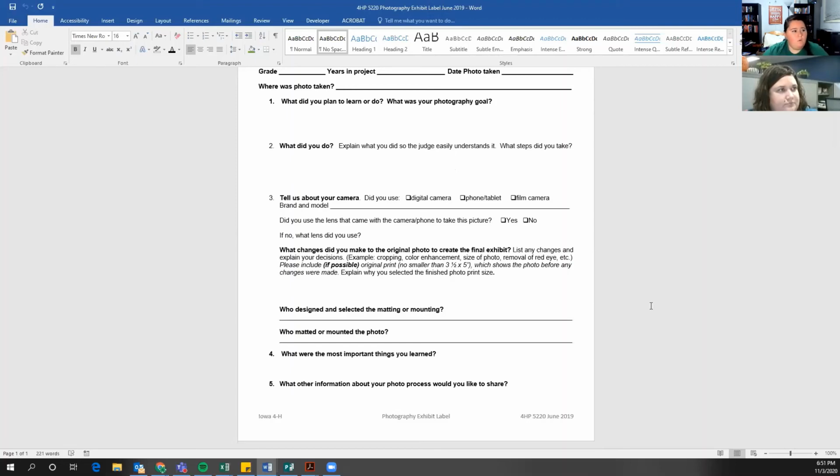And then what were the most important things you learned? So this is where you talk about what you learned while you were taking this photo. Did you learn more about the rule of thirds? Did you learn that it was difficult to take photos of children because they're squirmy? What did you learn as you took this photo?